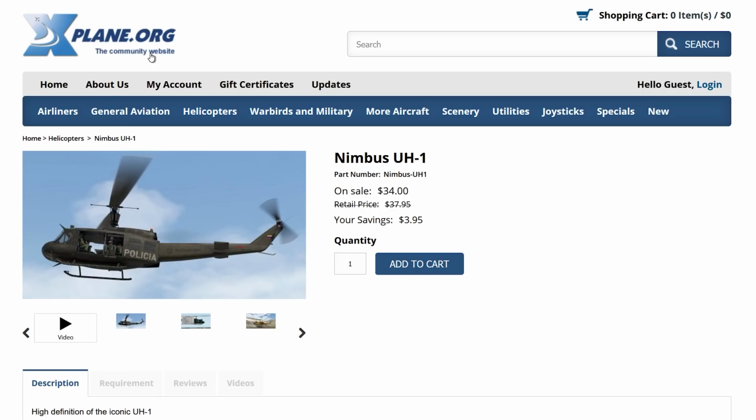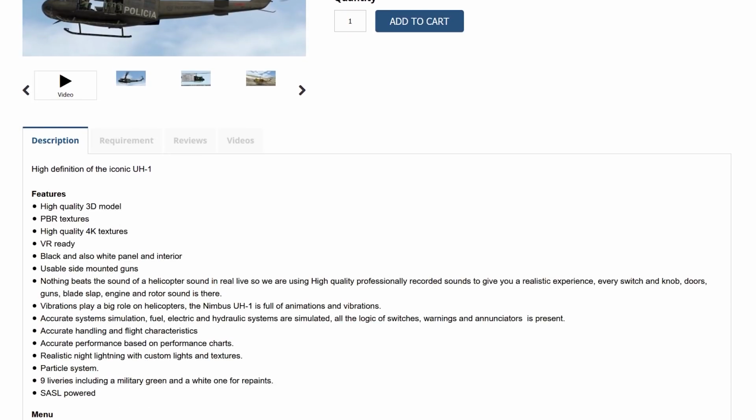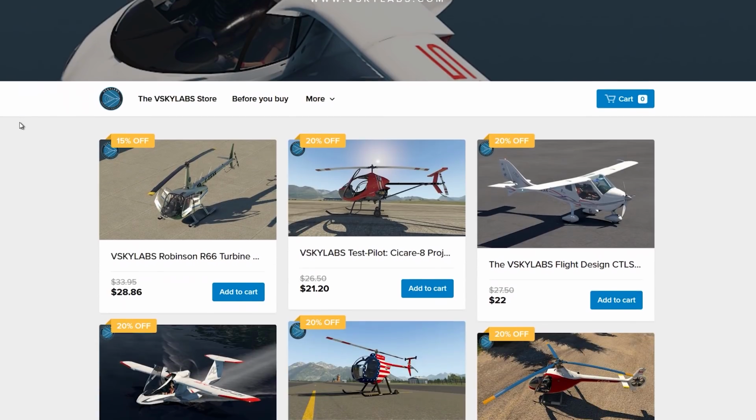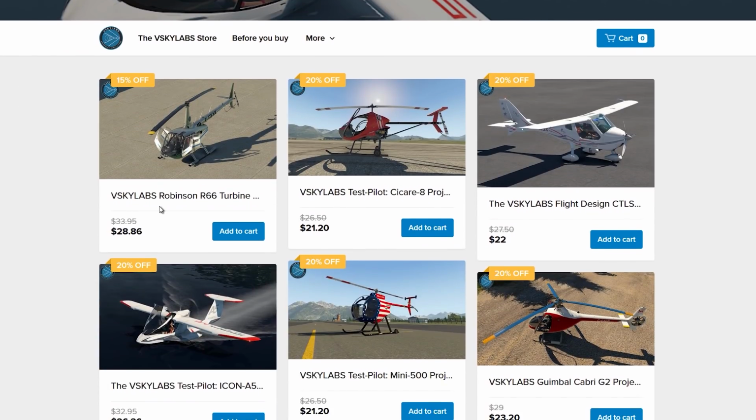So first of all, the Nimbus UH-1 for X-Plane. I'm not going to go through all the specs on this, but that's currently discounted from $37.95 to $34. Not the biggest sale that we're going to see actually in this list right now, but it is worth pointing out, X-Plane.org are also carrying sales on other products as well. V-SkyLabs have discounted pretty much everything. So you can see the brand new R66 turbine, which is phenomenal, by the way. I grabbed it last week. I haven't done much with it, but it does look really, really good. It is discounted from $34 to $28.86.